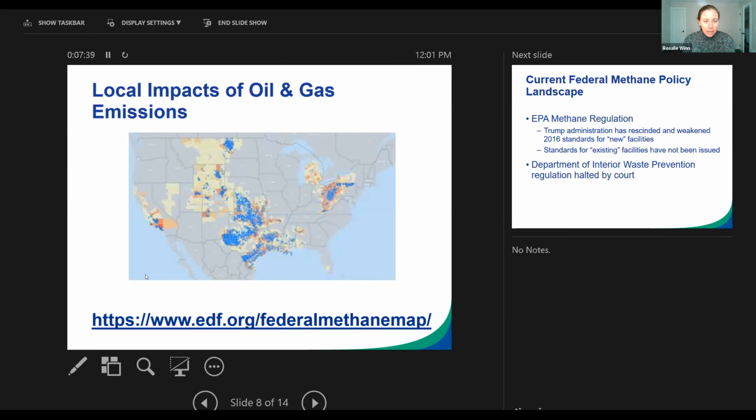development. So the image on the screen is from an interactive map that EDF developed of where these wells are, the wells are the blue dots on the screen, and how close they are to where people live. The orange and yellow shading represents the population density of nearby communities.